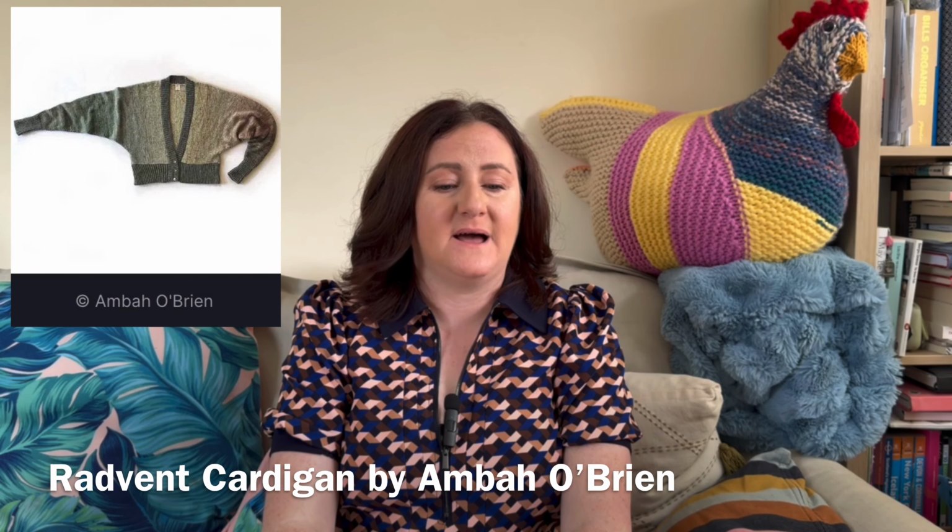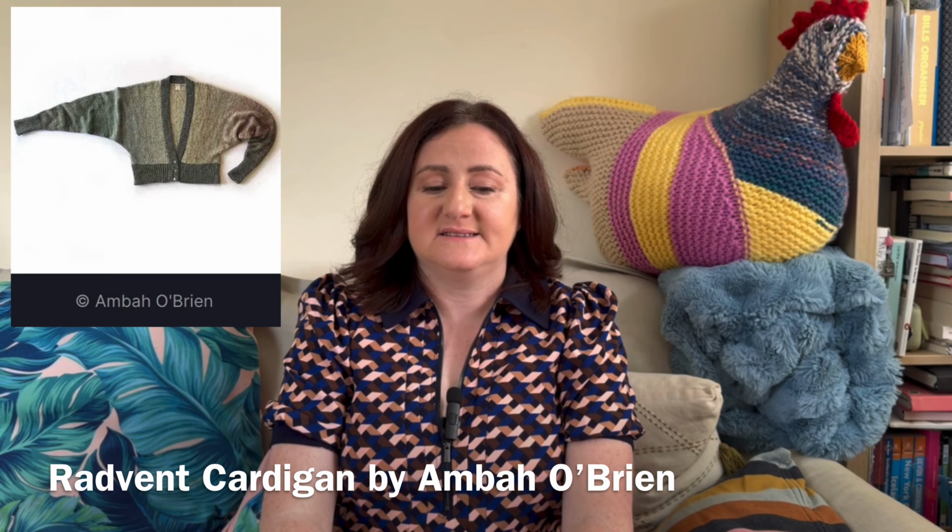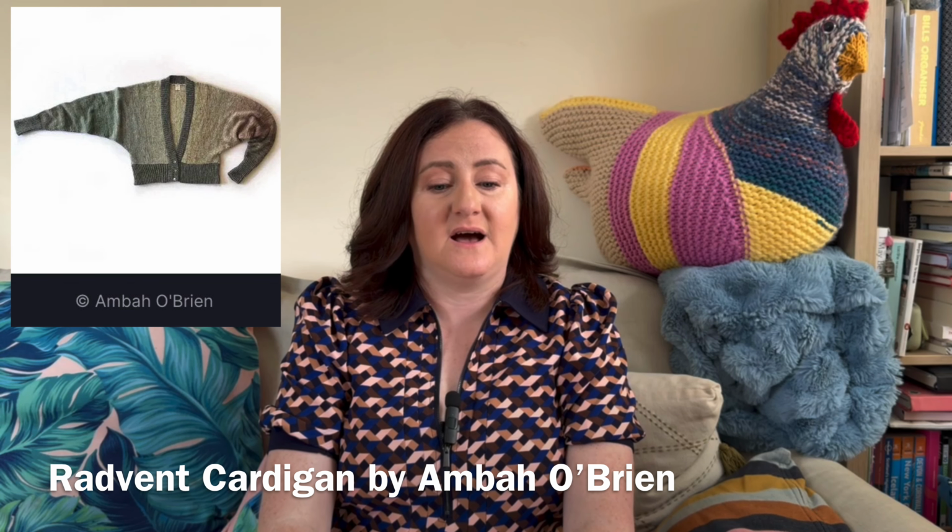And then in September, I want to start one thing, which is the Radvent cardigan by Amba O'Brien. This one will be using my Zakami Advent calendar from 2024, so one of the last ones. I also have a day 25 full 100-gram skein to go with it. This pattern is really perfect for that type of calendar, so I will be starting it in September. It's a 4-ply and it's Advent stash busting.